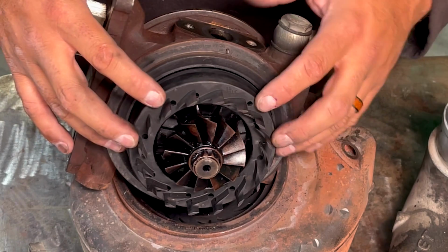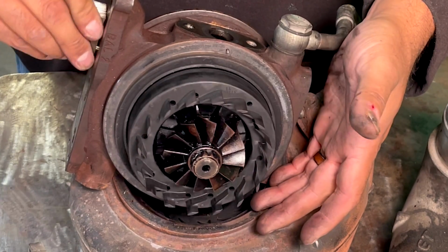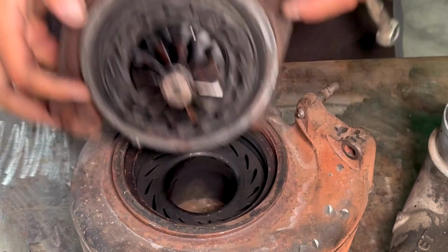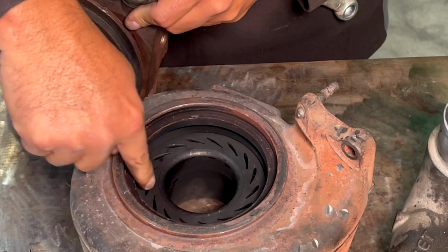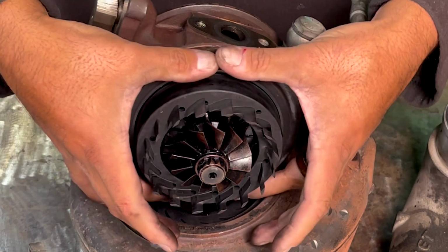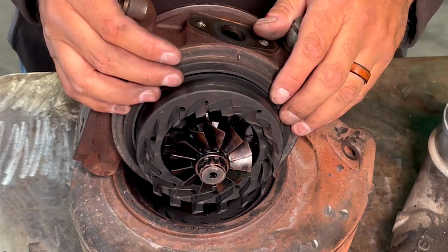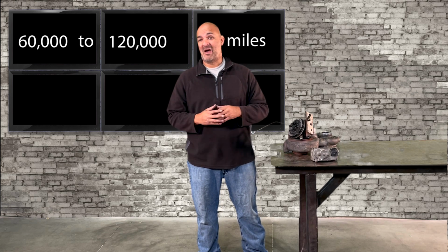This is the sliding mechanism that allows the vanes to go in and out of the shroud plate. So here, you'll see the actuation, and then down here is the shroud plate that the vanes pass in and out of. Over time, soot builds up on the outer ring, causing it to stick, or causing it to seize up. It's not uncommon for this to happen between 60,000 and 120,000 miles.